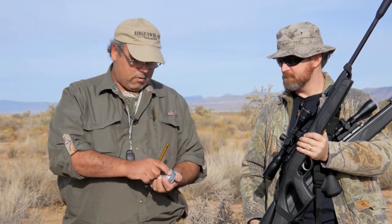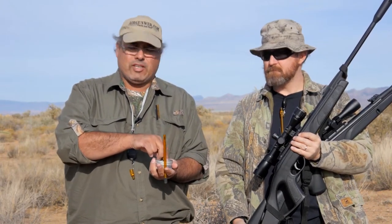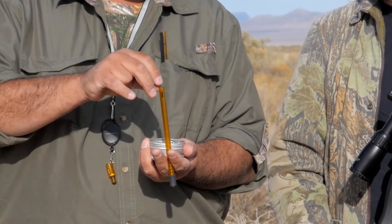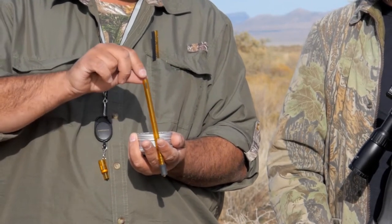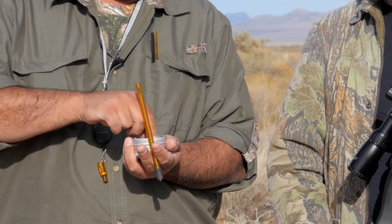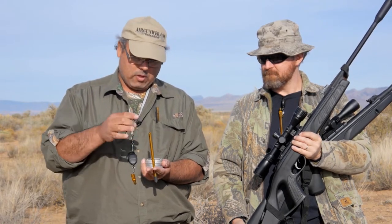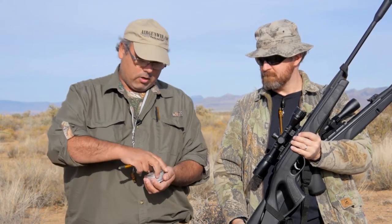Before I go out in the field, I just take my pellets. It holds about 20 or so with a .177, holds 15, 16, depending on the pellet, with .22, maybe 17 pellets. Just drop these right in. Bring it right up to the line here. All right, close enough. All right, that's your little advancer tool right there. Close these up, put them away.